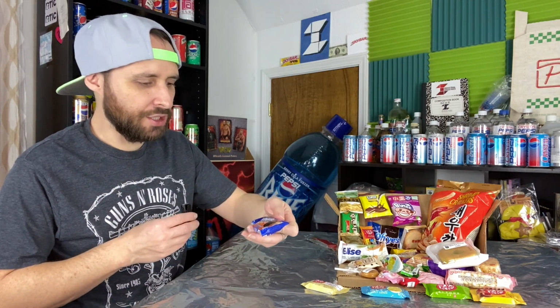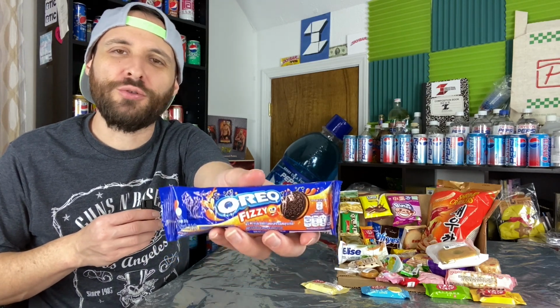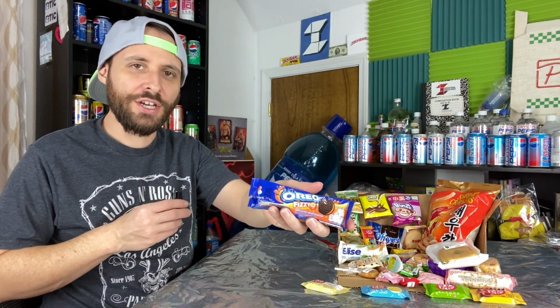Okay, this basically just tasted like an orangish, kind of sour orangish Oreo. There was no fizz, there was no nothing. Kind of a letdown. 5 out of 10.